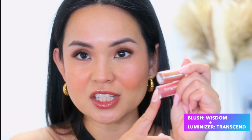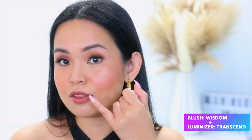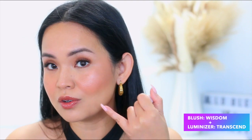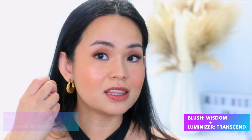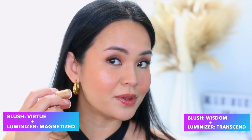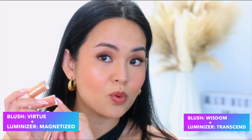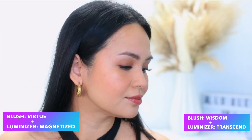I think I made the right combination because this blush has more of a pinky tone to it. Still a little warm on my face, but you can really see a lot of pinks in the blush. So the rose gold really complemented those pink tones. And also because I have more of a warm skin tone, the pink luminizer kind of looks silver on my skin. And then this side with Virtue and Magnetize, I love the combination as well because it is more on the warm orangey side plus the gold luminizer, so they really complement each other.